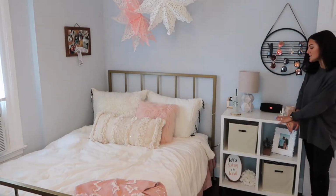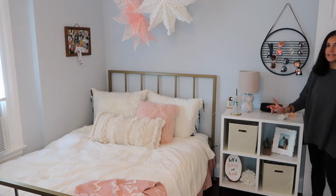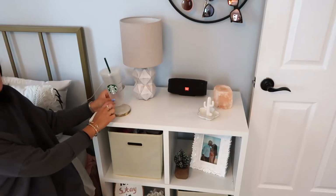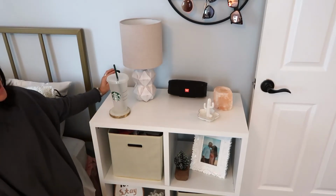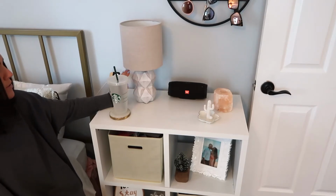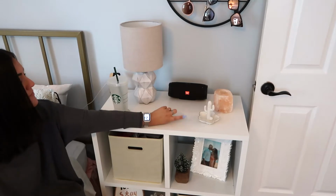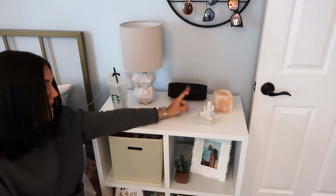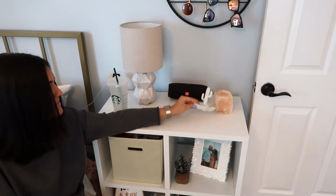Over here I have this cute organizer. I got it from Walmart, as well as the little bins. I have this little coaster from Bed Bath & Beyond. I have my Apple Watch charger. This lamp is from Walmart too. I think I got it for like 10 bucks. So cute, I love this. My JBL, best speaker in the world. This Salt Rock lamp is from Bed Bath & Beyond as well, and this is from TJ Maxx.